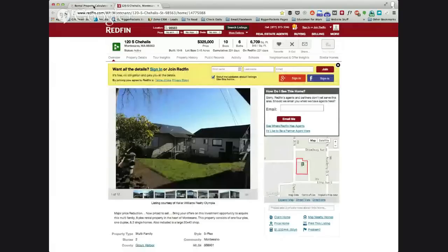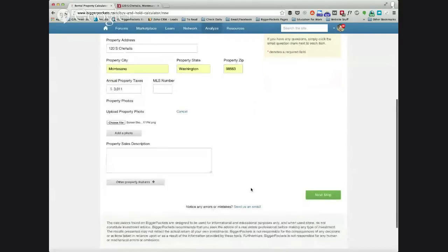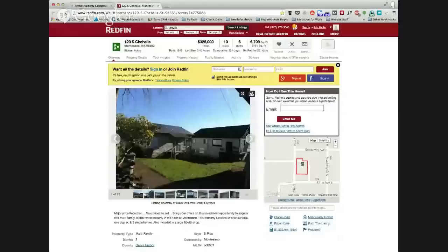If you've got a PC, it's a little more work. You just have to drag the photo, right-click, hit Save As, and put it on your desktop. But I just took a picture of it and put it on my desktop. Here it is, the screenshot. Open that up, and now that's going to be there. Property sales description, that's this information right here.